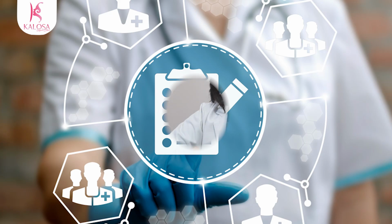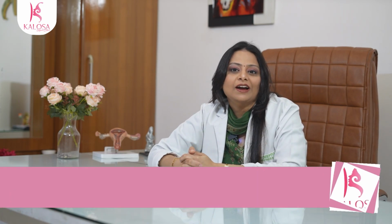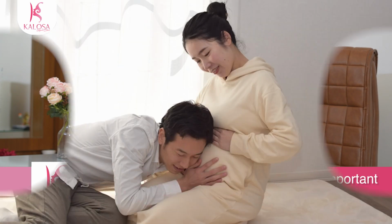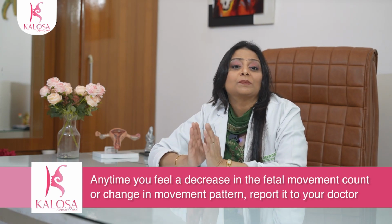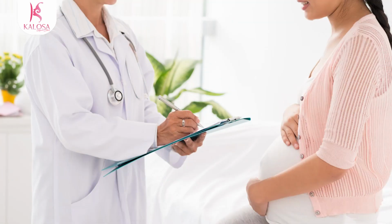Now, what is the treatment of IHCP? It is commonly treated with ursodeoxycholic acid medicines, which relieve itching and increase bile flow. Your doctor may titrate the dose as per your serial LFT values. Daily fetal movement counts are the most important parameter you have at home at this time, and they should guide you about the well-being of the baby. Anytime you feel a decrease in the movement of the baby or a change in the pattern of movements, please report it to your doctor.